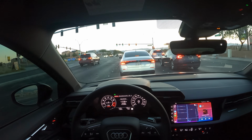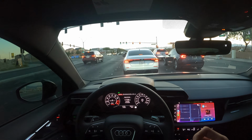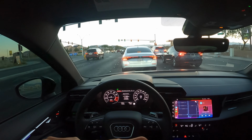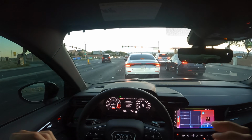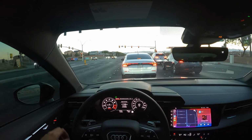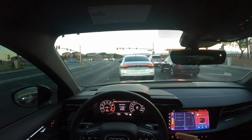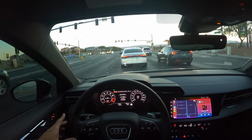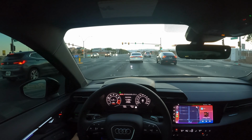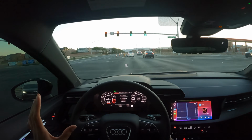Because the current Golf R, mine was tuned, so mine felt a little different, but the current Golf R on the stock tune shifts very early in the RPM range, so the engine feels kind of like it's bogging in the DSG. Like you'll put your foot down pretty far and it'll keep shifting early instead of holding out the gears longer and giving you a little bit more power. So hopefully they fix that.